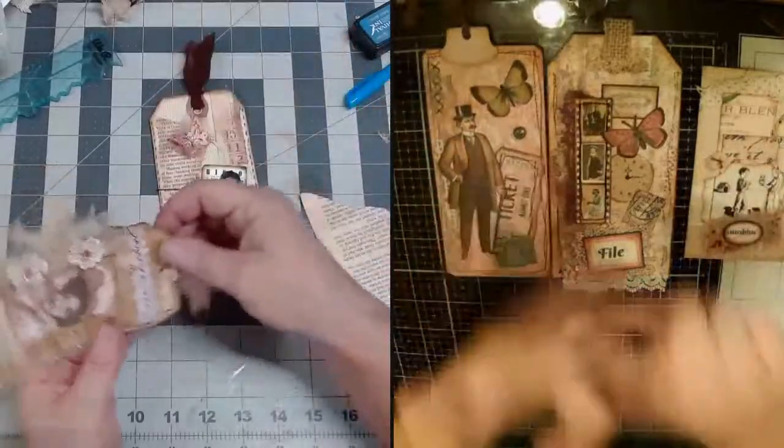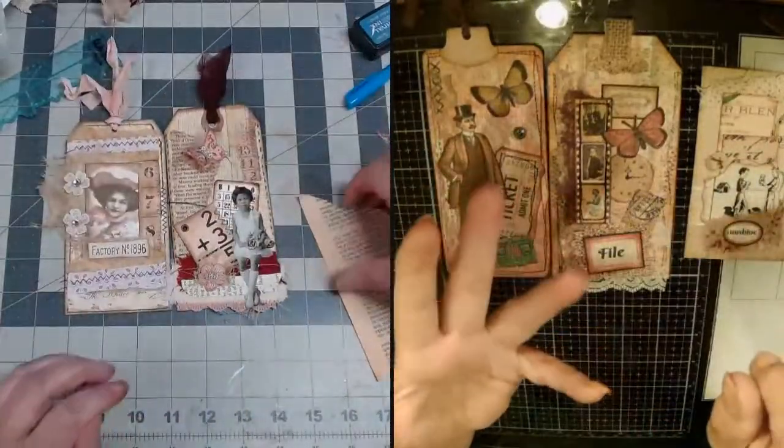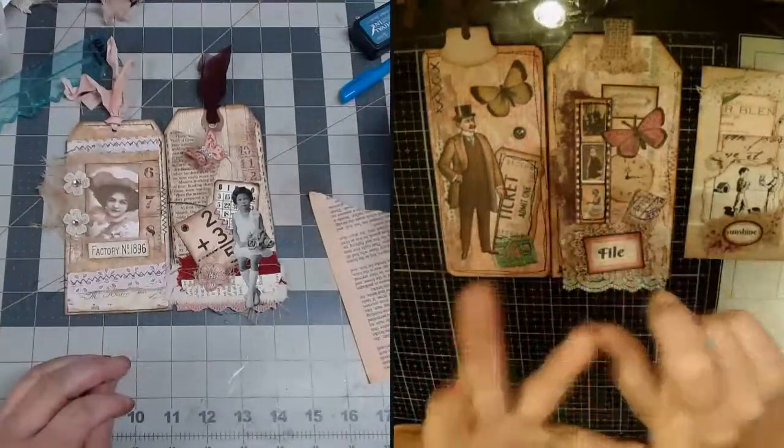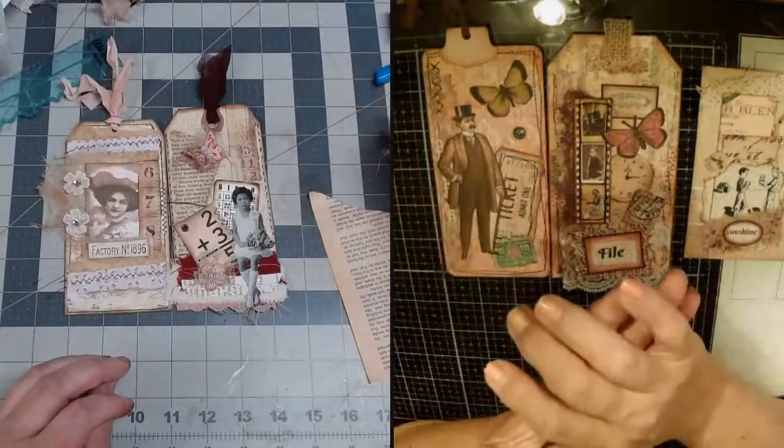Then we have the pocket tags, and we've got the pretty pink tags. We're going to do our mixed media tags. I guess next week, Tab and I will do a live on that. There's the back to school that's going on right now.